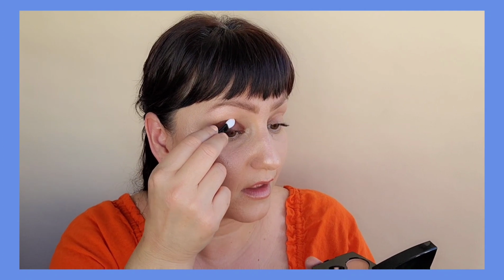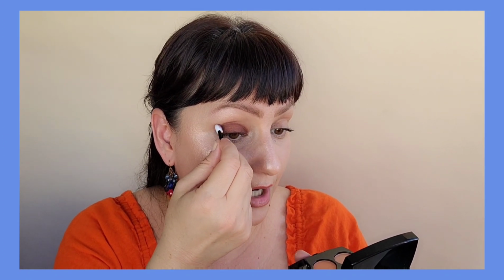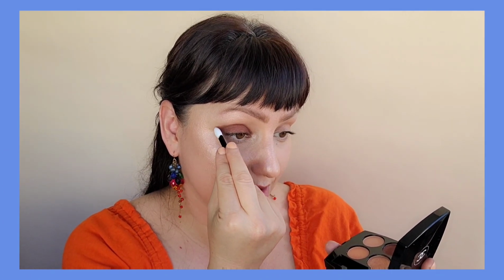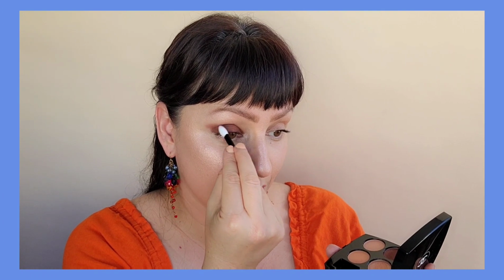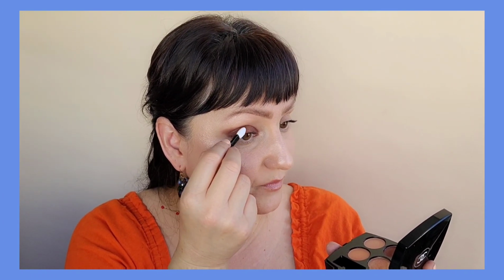I'm just tapping this across the lid, and for my brown-eyed and hazel-eyed individuals out there, this is your color. It's definitely gonna bring out the greens and it's gonna bring out the brown. And you just tap it onto the lid, and then you take the edge and you can lightly just blend onto that brow ridge to smoke out the edge and to soften.